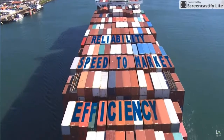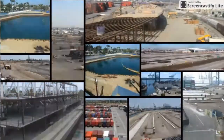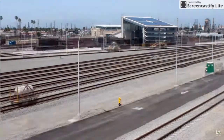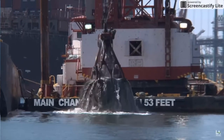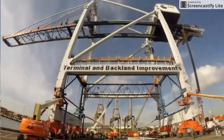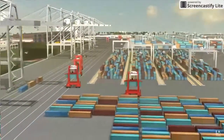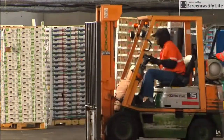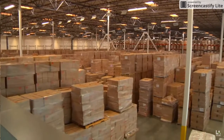Continuously improving upon efficiency, speed to market, reliability. The caravan of cargo never stops. As the gateway to connectivity, the Port of Los Angeles has committed hundreds of millions of dollars to ongoing capital improvements. Main channel depth of 53 feet, big ship ready, and serving the largest vessels in the Trans-Pacific trade. Progressive terminal and backland improvements. Continually advancing future technology. America's largest warehouse and distribution center portfolio, with over 1.8 billion square feet of warehouse space.